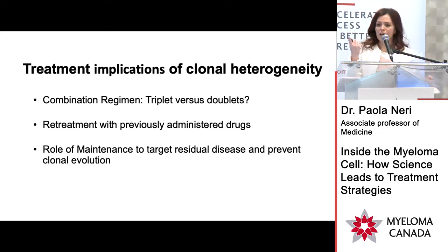Number 2, and this was actually one of the questions from the audience, is that we can reuse some drugs that were used before, because now we know sometimes the same cells, the same clone, can come back when the disease comes back. So we can use something that worked before, especially if the time to the response was significantly long.